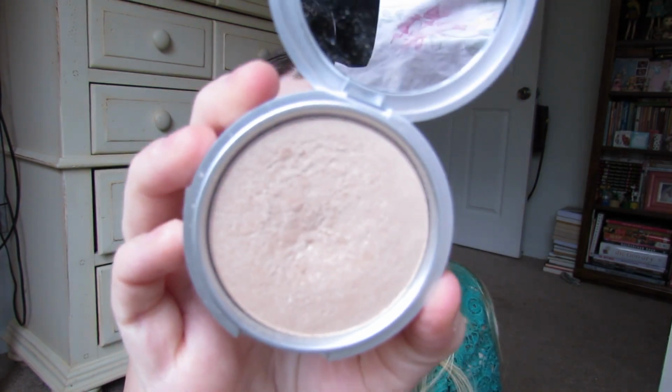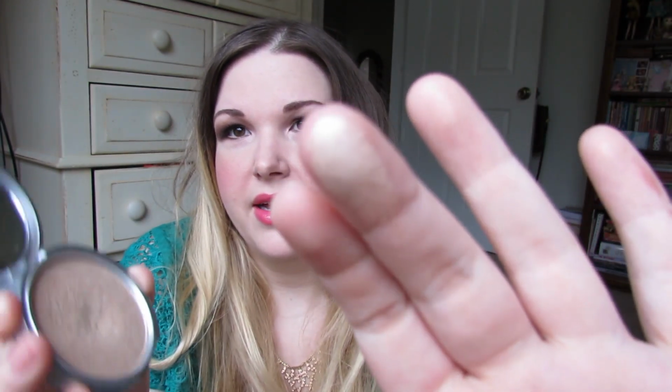The TheBalm Mary Lou-Manizer. So stunning. That's what it looks like. I'm wearing it today though too. So, now I got it on my hand. It's gorgeous. I love it. And they now sell that at Nordstrom too, or on the website anyways.